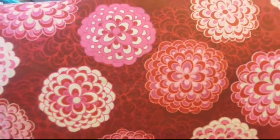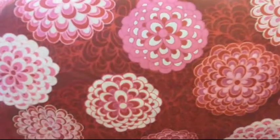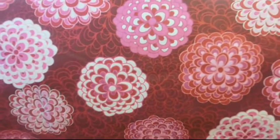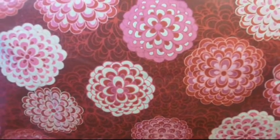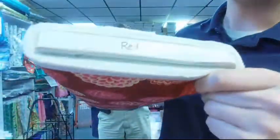So by Figo Fabrics, these are called dahlias. Although when I looked at them, I immediately thought of corals, like coral reefs. So you can choose to do whatever you want with them. This is kind of a pink, maroon, red, and brown colors that are in there with a cream. The white is more of a creamish color. Anyway, this is red, $4.80, $6.99.